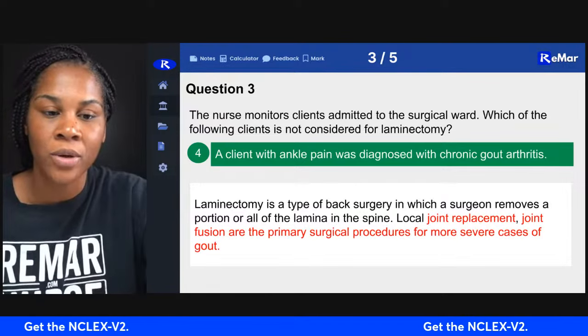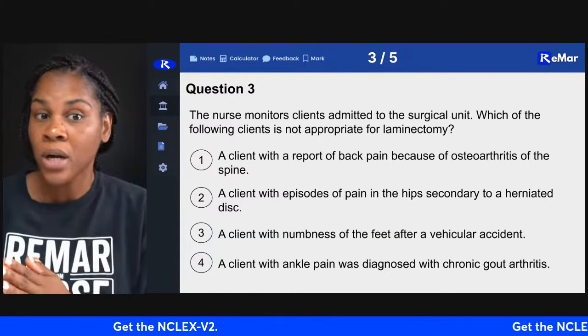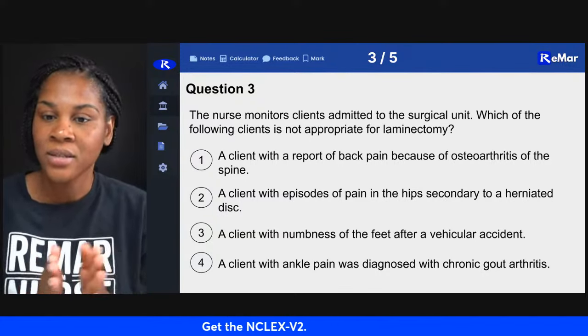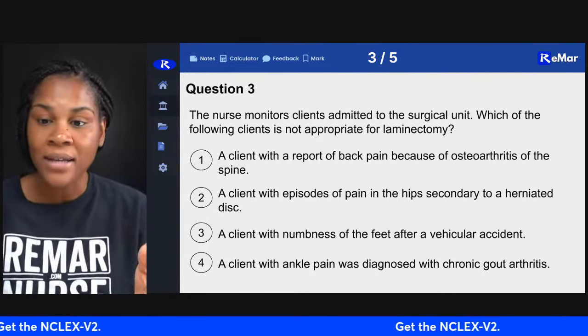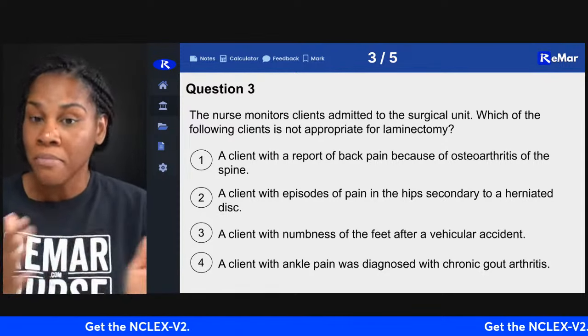Let me go back to it really quickly. Three, this client has one of the indications for a laminectomy. They are having numbness. And so that indicates that there is some compression of a nerve. Now, after the vehicle accident, perhaps their spinal column was damaged, or in misalignment.